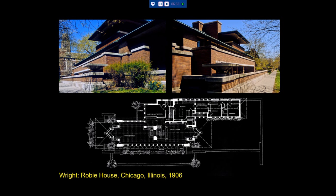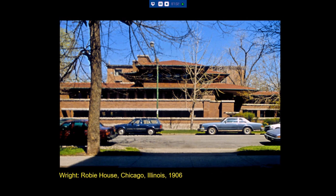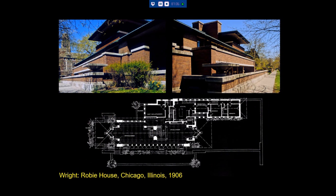Servants' wing out the back. You don't worry about that. You can't even find your way into this building. This is one of the weird things about it. You have to go down a ramp at the back here and enter down here. But this is the great horizontal building in terms of Frank Lloyd Wright's architecture.